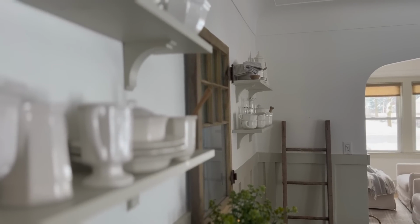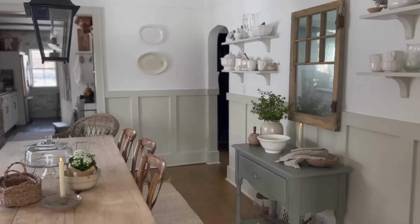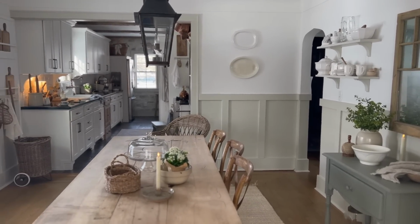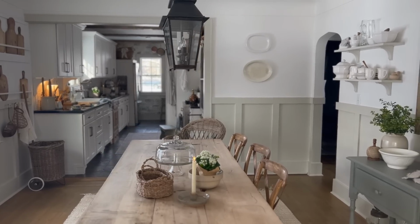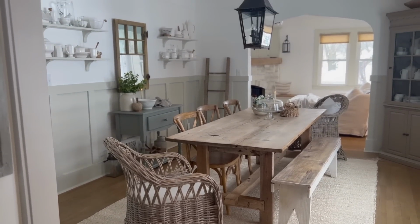And the mirror that's there, if you're new here, was actually a DIY project. It's an old window that we turned into a mirror, and I love the antique look of it. There's not a lot else in my dining room that has changed much. I love the table that we have that my husband built 2 years ago now.